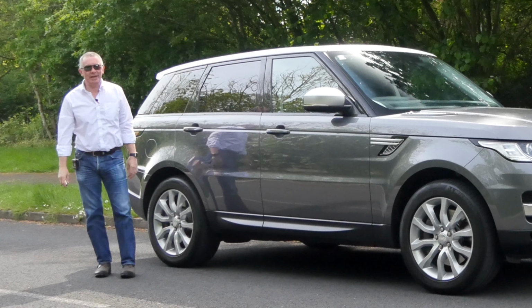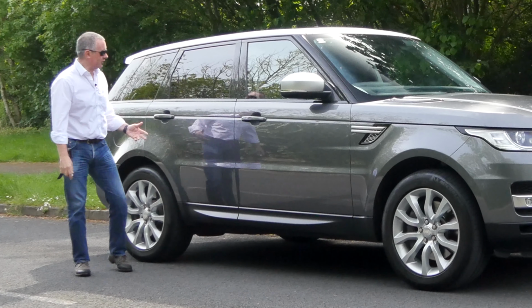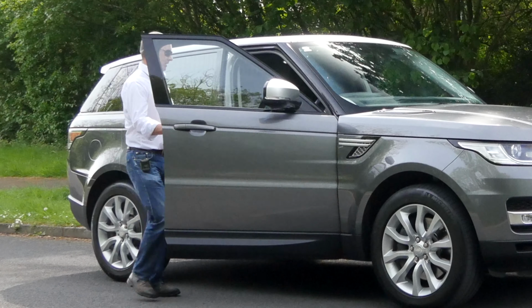They're really good to get in and out of, because when you get out you stood up, and when you get in you stood up. No dropping into seats. It's a fantastic design, really is. I'll just take you for a ride in it.